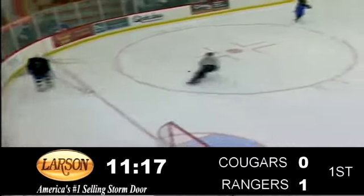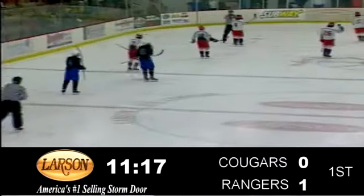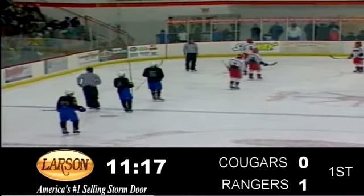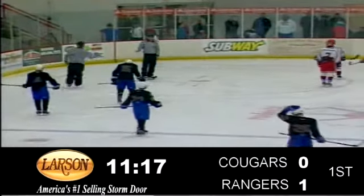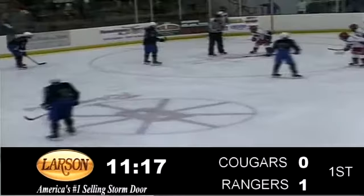Brookings leads at 1-0. As we talked about earlier, Huff, one of the key playmakers for Aberdeen. They need him to step up tonight to help ensure that they have some playmaking goals to help them get back into this game right now. Down, trailing 1-0.